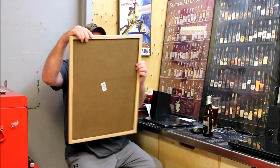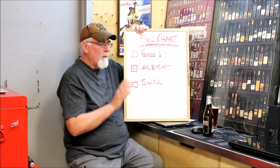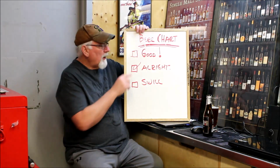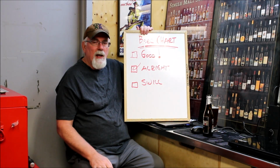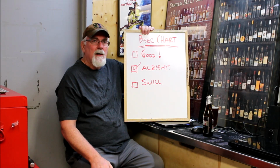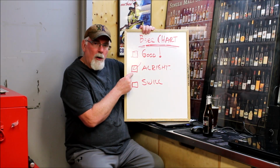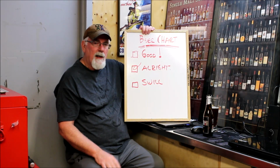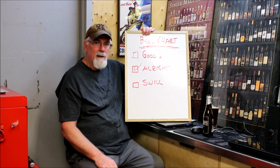So now, let's rate this beer. I've got the beer chart out. Now, I'm not going to call this a good beer, not because there's anything wrong with it. It's just not a beer that you'd want to drink on a consistent basis. Just something different once in a while. So for that, I'm calling it an all-right beer. Again, nothing wrong with the beer. It just wouldn't be a daily drink or anything like that, I don't think.